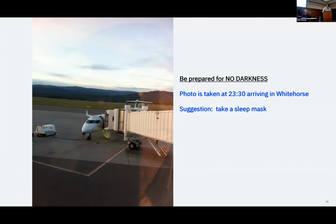Be prepared for no darkness. I didn't think about this. This photo is taken at Whitehorse at 11:30 in the evening when we landed. And when I talked to the guy that guided us around the Yukon and said, well, should I bring my lights? He said, what for? You're not going to have any darkness at all. He said, you cannot collect moths by light up here in June and July. I said, oh yeah, right, makes sense.